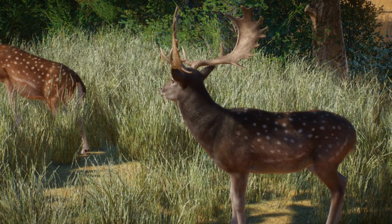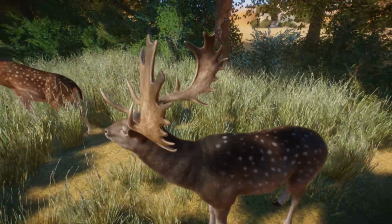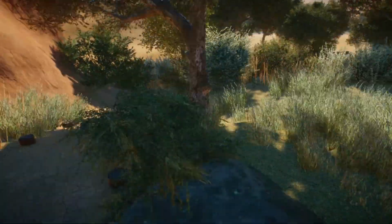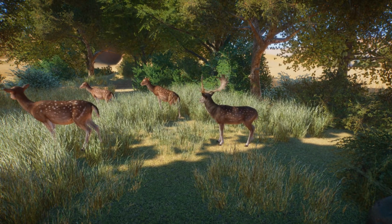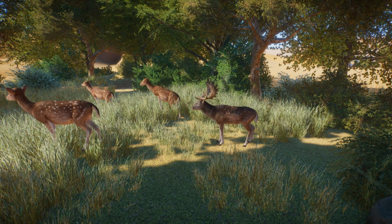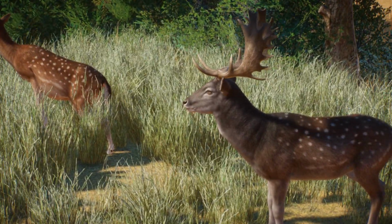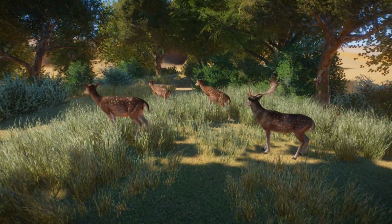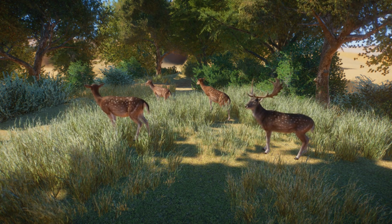I absolutely love the fur and the color variations these guys have. Also, it looks like in Sandbox we do have albinos popping up more often in the animal market now, because I already had two albinos for these animals. Oh, it's making a noise. Yeah, let me speed up and see if they actually do something, because it doesn't look like they are. What's wrong?